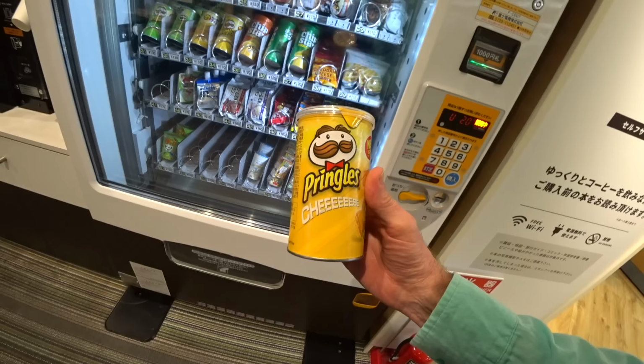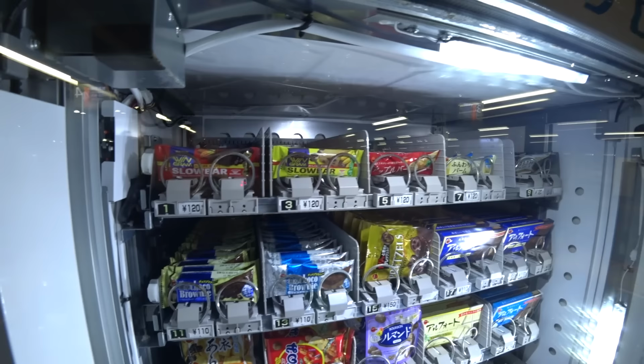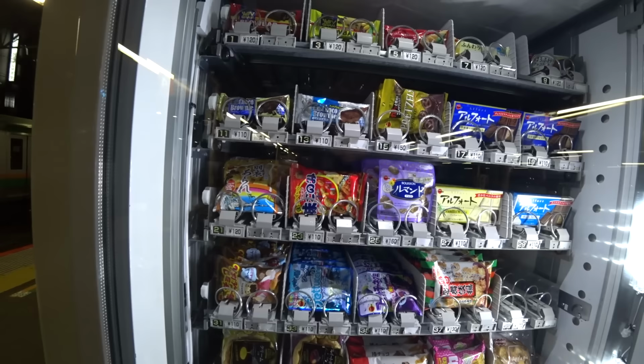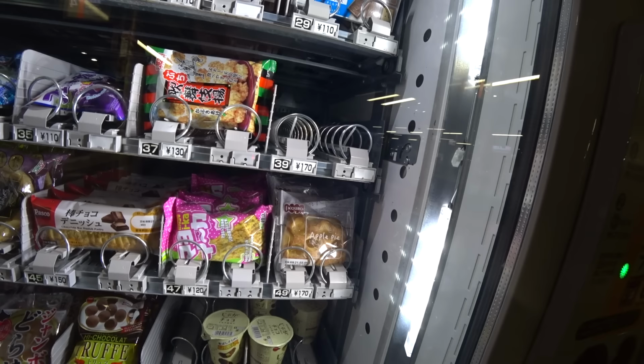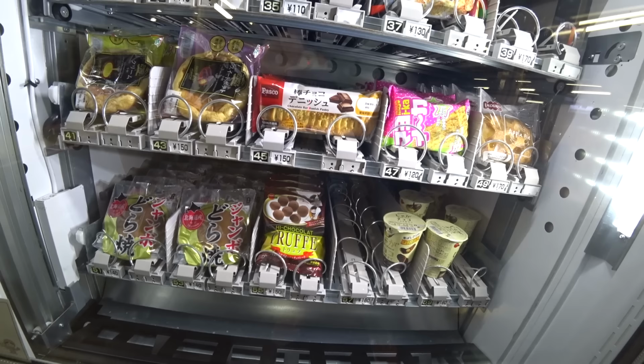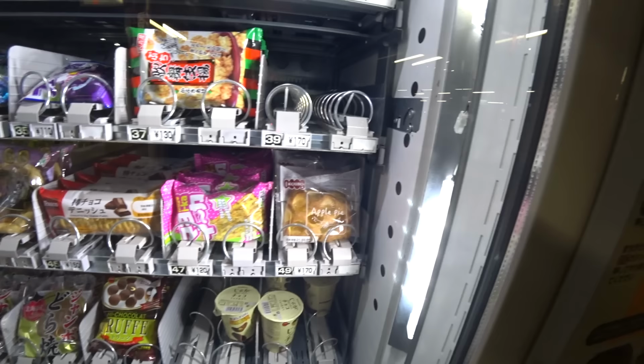What do we have here? Oh, some energy bars, chocolate bars, some rice snacks, rice cakes, rice crackers. Oh, no way, that's an apple pie. That looks amazing. Gotta get that. And what is that? Some truffles? Never seen that. Oh my goodness. Number 55, number 49. All right, we'll do this.